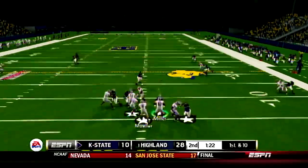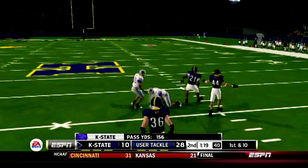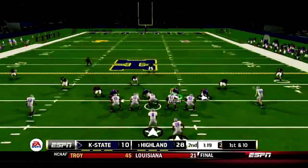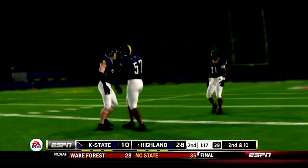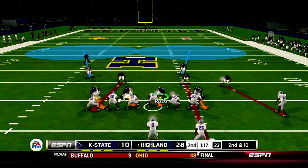1st and 10. Mueller has the football back for Kansas State. And then Hayes here gets the football, trips up, but then loses his balance there as he tried to hurdle that player. 1st and 10. Mueller again throws this one up, rainbow throw to the sidelines there, but nobody's going to get to that one. Incomplete pass. It's going to be a 2nd and 10. So 2nd and 10 coming up here for the Scotties.